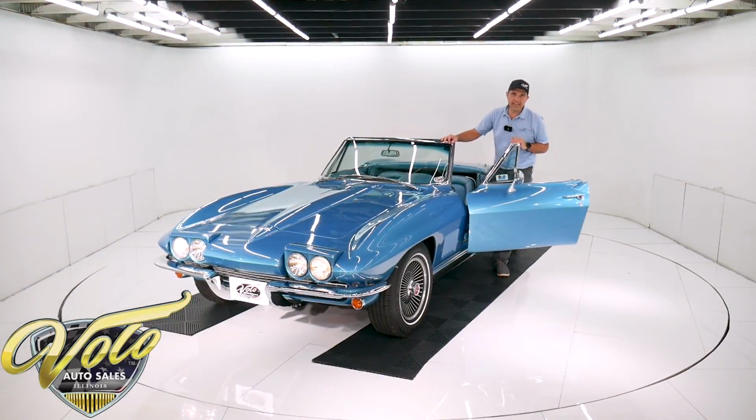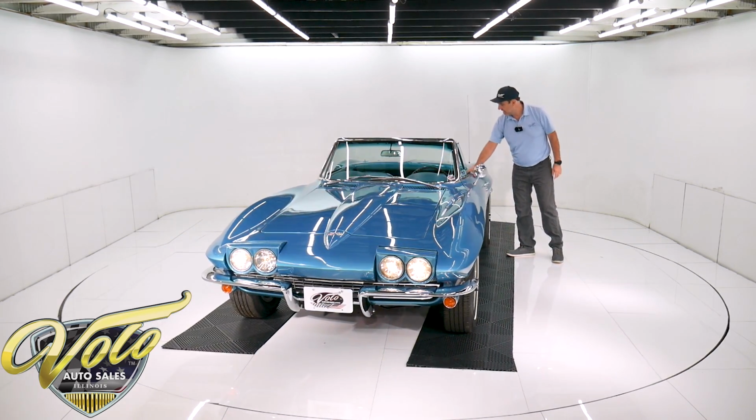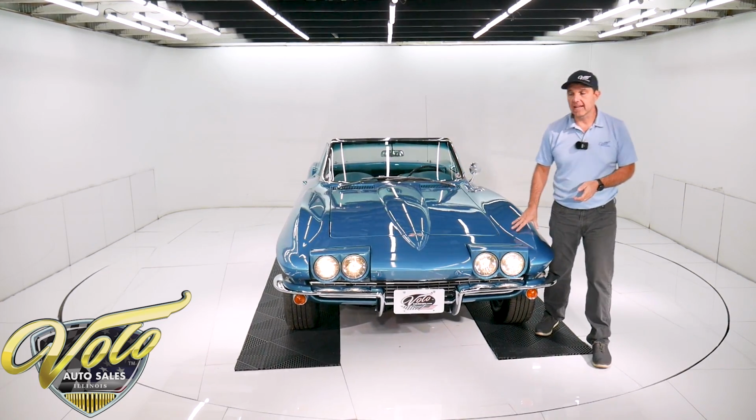This car just sold itself. I didn't have to say a word. I could have come out here, started it, and just got out of the way. Visit volocars.com before someone beats you to this great car.